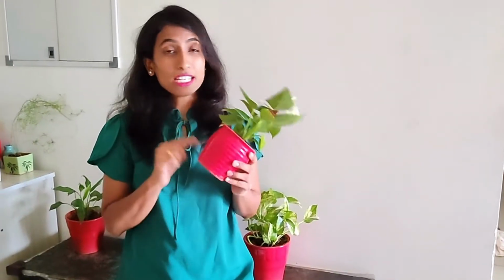Do you know this plant costed me 450 rupees? Can you imagine? Why are these indoor plants becoming more popular and expensive? How did it happen?